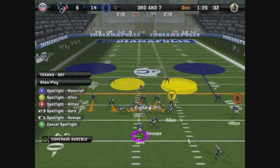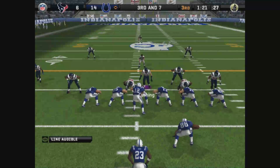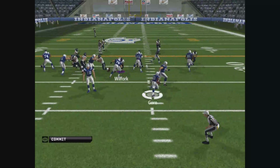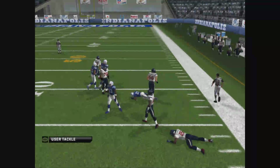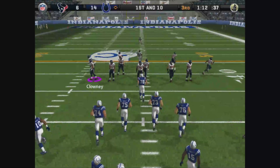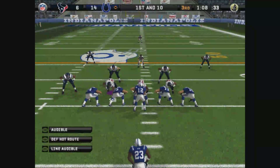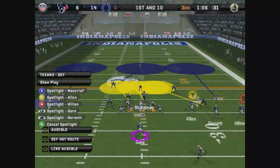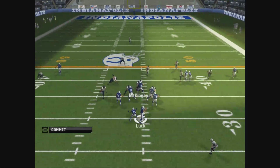All right, now. Turn it up now. Danny. Here we go. Gets the toss to the right. Jackson is there on the stop at the 36. 1st and 10. Ball on the 36-yard line. Will. All right, here we go. Gore, the lone setback. Let's go, boys. Get some slack going. Let's go now.